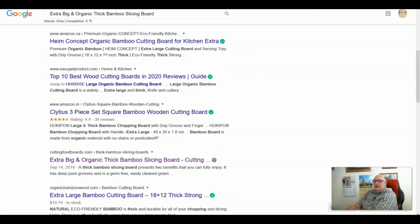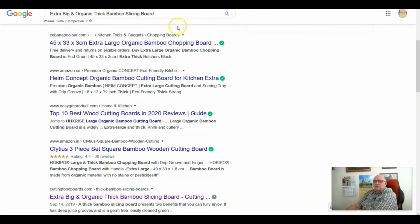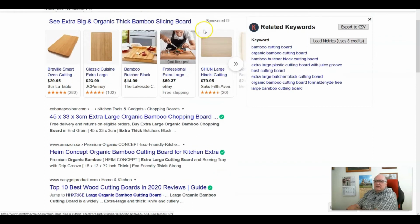So, my curiosity is I went and did this keyword, extra big and organic. The key to this course was to take the keyword and rewrite it in some words that are like synonyms or similar words, but not the exact words, as the description in Amazon to see what happened. And so what I did was I just checked it.